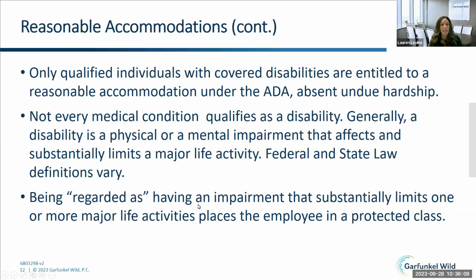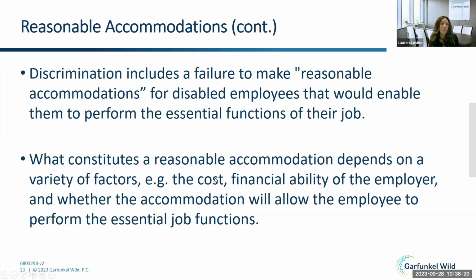The definition of disability under the ADA is a little more narrow. Your state laws are going to be a little more broad, and even being regarded as having an impairment protects someone under these laws. Failure to make a reasonable accommodation. Really, a reasonable accommodation is anything that's not an undue burden on the employer, and it's a fairly high burden to meet. The courts will look at cost, financial ability, and whether an accommodation will allow the employee to do their job. One sort of misnomer is that additional time off may be considered a reasonable accommodation, at which point they won't be doing their job, but it may allow them to do their job in some short period in the future.